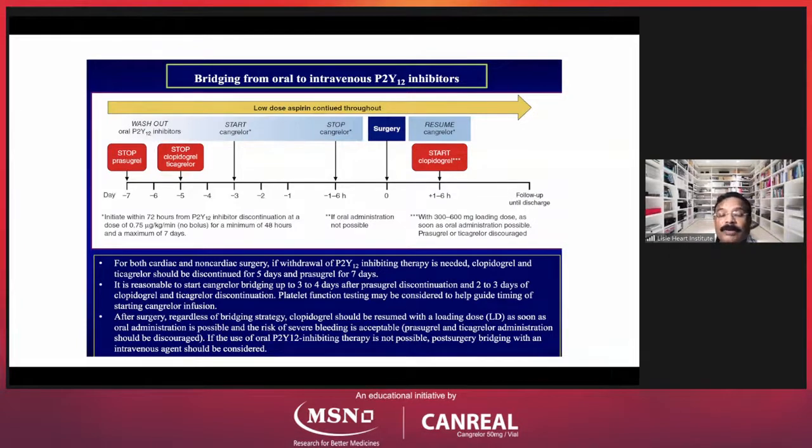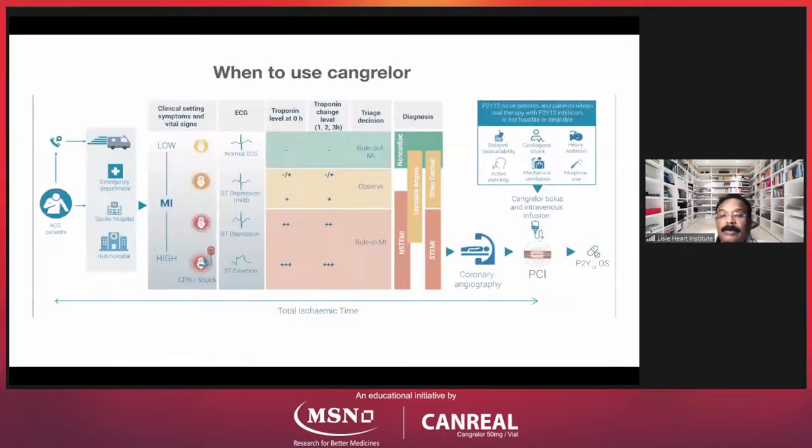After the surgery, whatever the bridging strategy, clopidogrel should be resumed with a loading dose as soon as oral administration is possible and the risk of severe bleeding is acceptable. That means hemostasis is achieved from the surgeon's point of view. Here, prasugrel and ticagrelor administration is mostly discouraged. And if you cannot give an oral agent, then you can still bridge with Cangrelor.